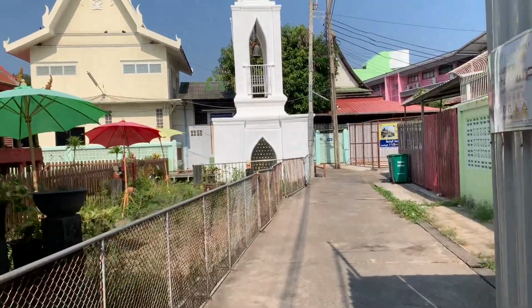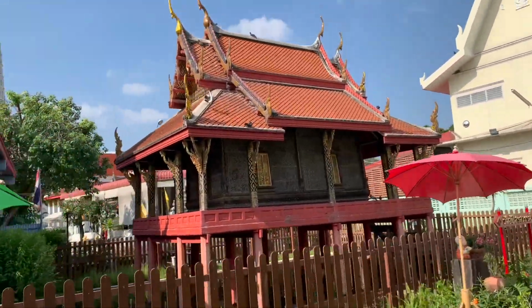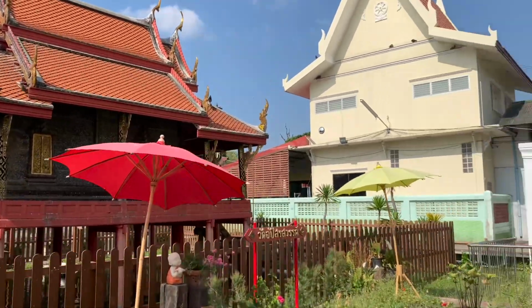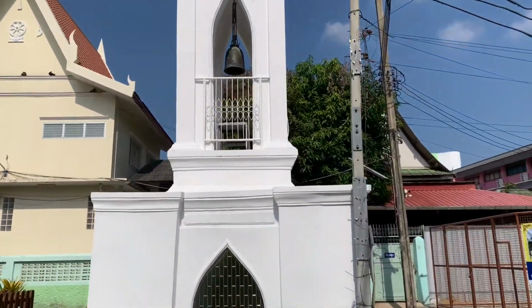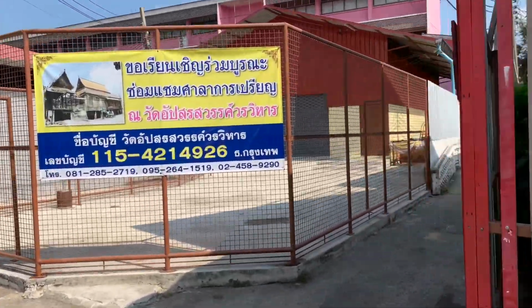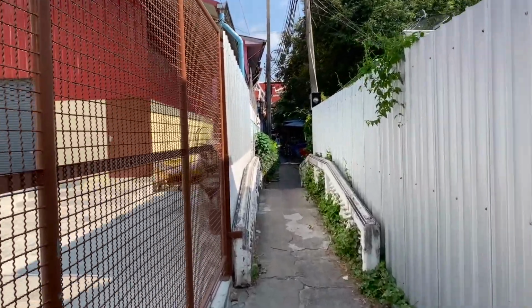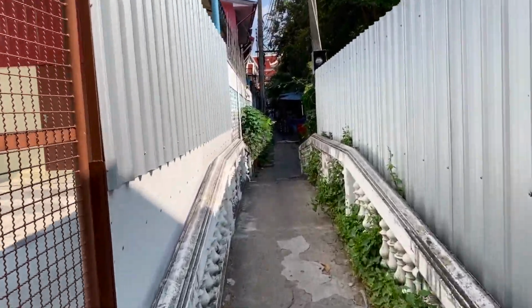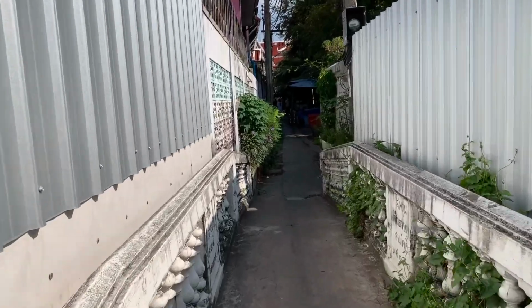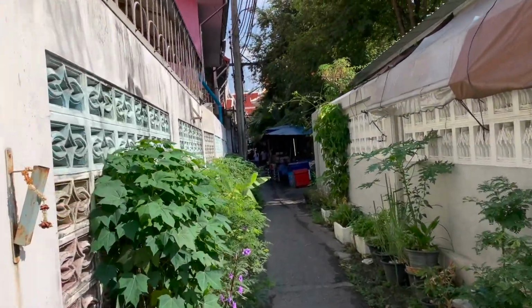Whoops, what's this? Ah, a little temple. Fantastic. That's a really nice thing to see. Some kind of bell tower as well. And then we take a right down the alley, and it's almost time to see the big Buddha itself. A very, very interesting thing to see.